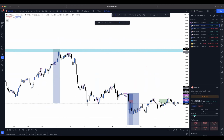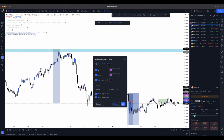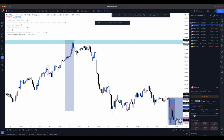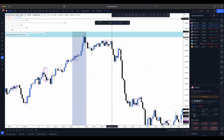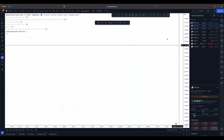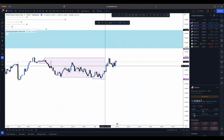Now, I like to scalp, and so I have a very simple strategy. I don't know if you guys have seen the YouTube videos. I use this Asian range Nico 948 indicator. These are my settings. And so what I do essentially is I wait for price to break out of the Asian range, like we do over here, and then I wait for an order block to be formed.